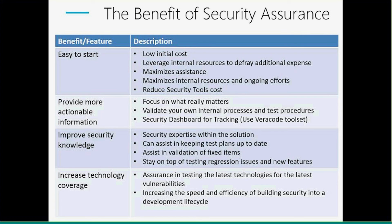So, summarizing, I would like to stress that a security assurance program and process have a huge impact on optimizing the development process, and actually it's easy to start. It provides more actionable information about the coding process, the internals of your development products, and also allows you to improve the security knowledge of your team.